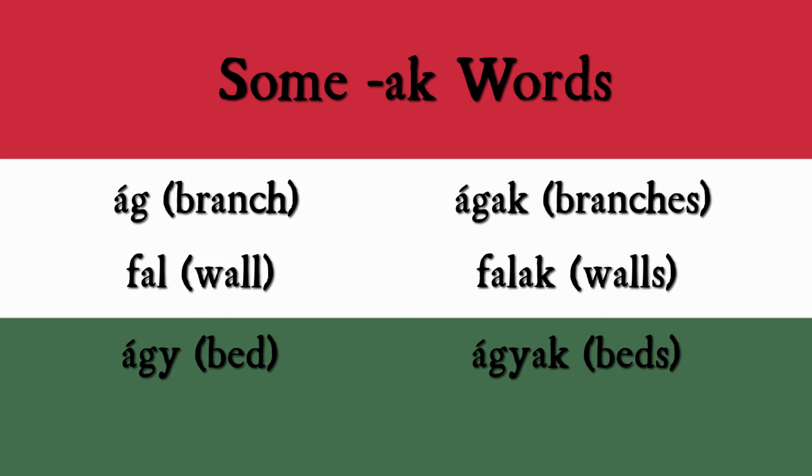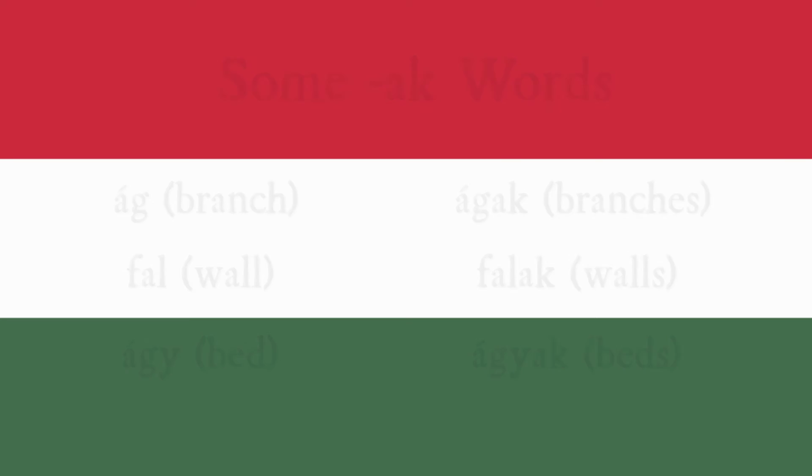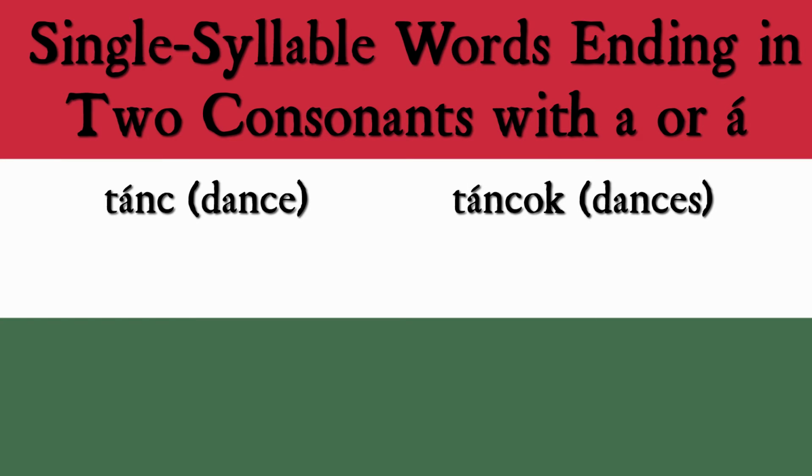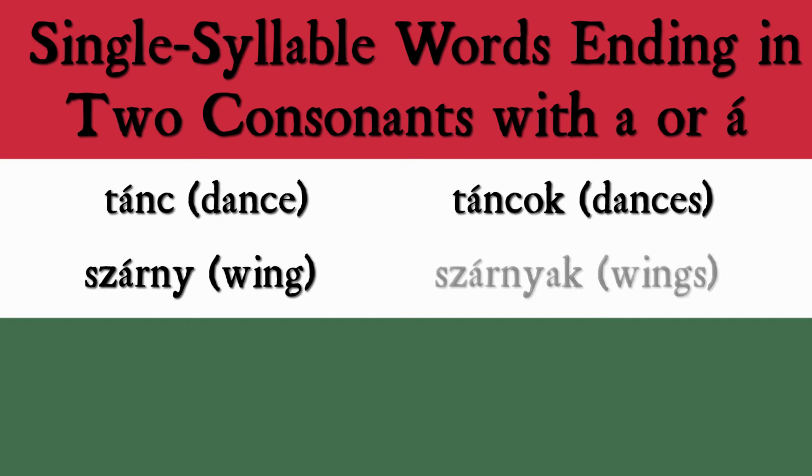To make things more confusing, if a back word has only one syllable and it ends in 2 consonants and has an a or an á, then the ending will either be ak or ok, and the only way to know is to memorize and remember them. You can say tánc becomes táncok, but at the same time szárny becomes szárnyak.